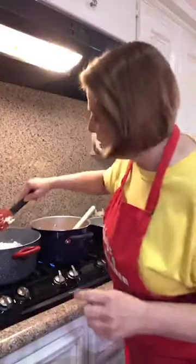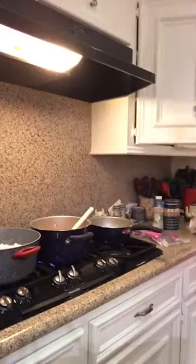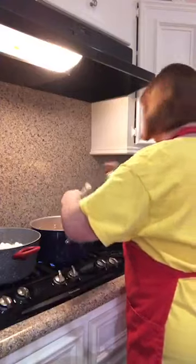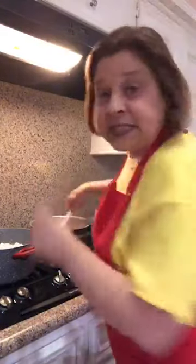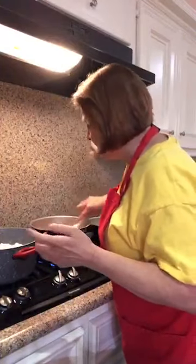Spray your spatula first. Oh, I should have done that, shouldn't I? Is it too late? Let's see. Spray. Okay, there we go. Is it too late? There we go. All right, thanks Terry, appreciate it. See, everybody gives hints and tips.